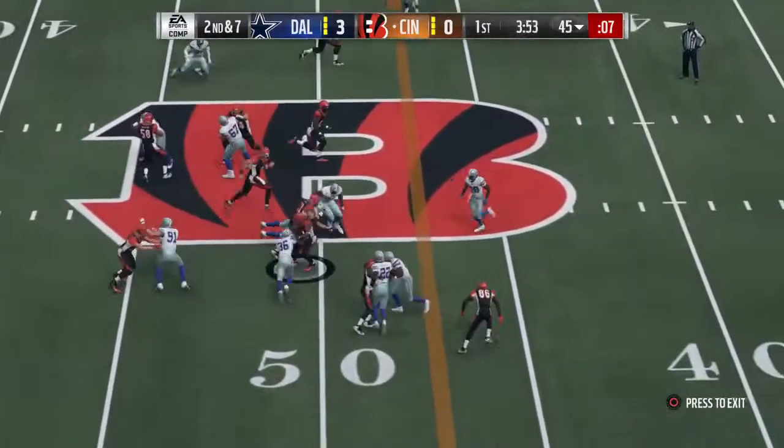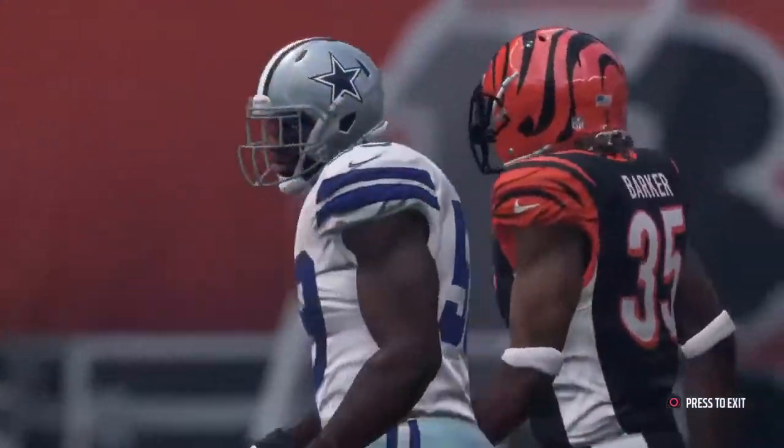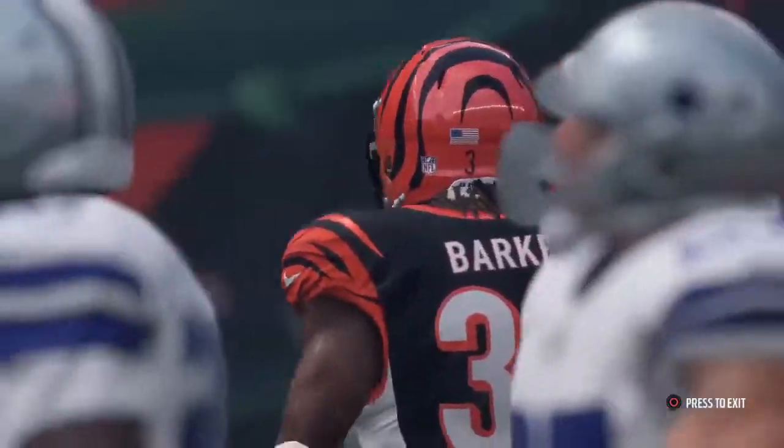They'll run it now out of the gun. And he's going to fight his way forward here for a modest gain. 5 yards on the pickup, and it'll be 3rd down.